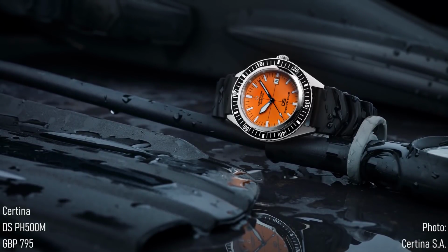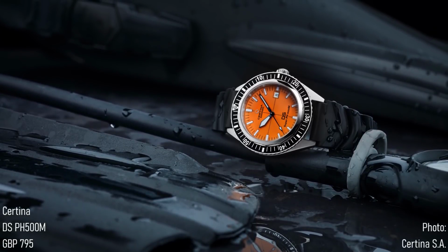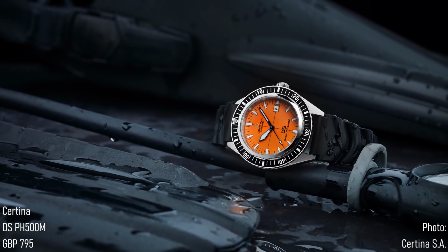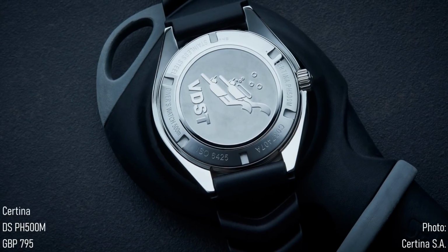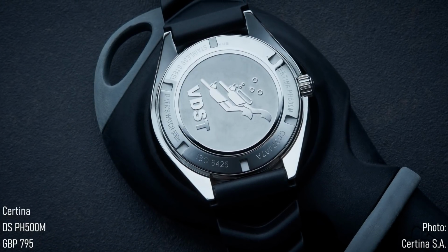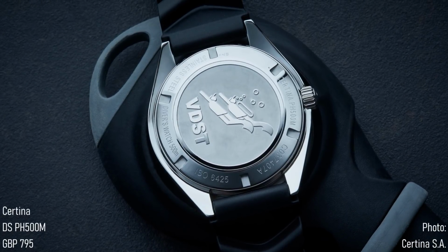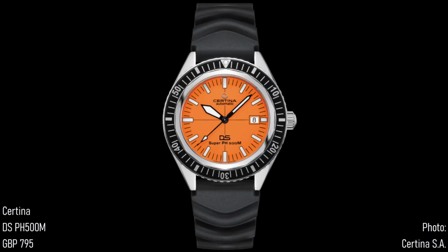Recreating these watches, Certina has launched the DS Super PH500M, the logical successor to the dive watches of the 1960s, and a recreation of those original DS2s from 1969 and some also being used in 1970. This ISO 6425 compliant watch revives many of the design cues seen on earlier Certinas, but now with a much tougher case and an orange dial.